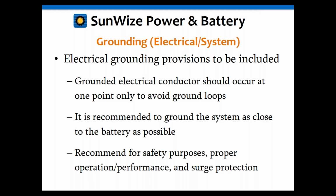itself. That is generally recommended to be as close to the battery as possible, and that's because the battery generally can generate the most amount of current. We're going to talk about that in just a second too when it comes to interrupt ratings. But because the battery is capable of producing so much current, generally you want that ground as close to it as possible to maximize that.